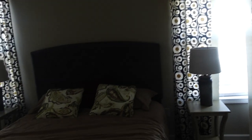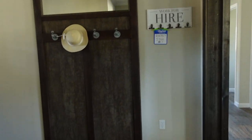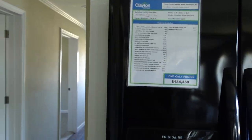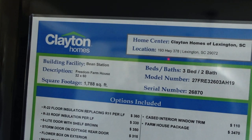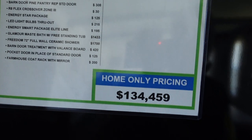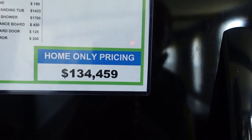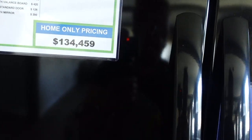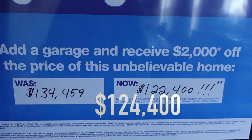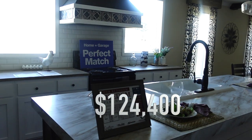Again, this is the Freedom Farmhouse. It's a 3-bedroom, 2-bath home. Really nice. Got some nice features in here. This is a Clayton Homes. It's the Freedom Farmhouse. Okay, 1,788 square feet. Home pricing starts at $134,459, but here at Clayton Homes in Lexington, South Carolina, the price has been reduced to $122,400. Really nice.